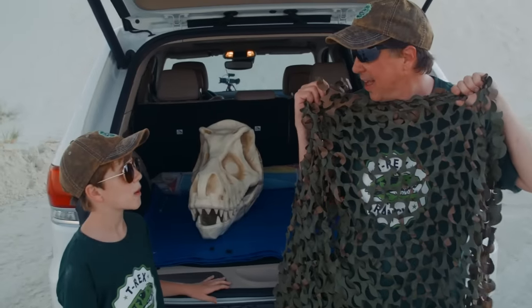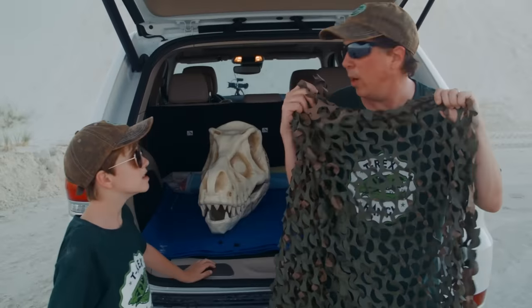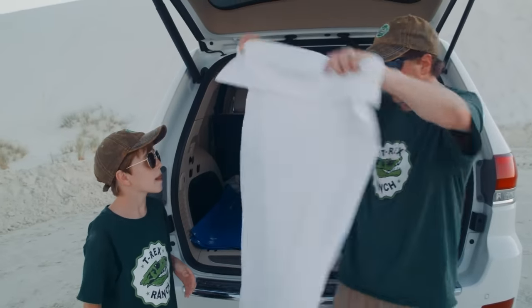Camouflage, huh? I don't think that will work. There's nothing green and brown here. Ooh, yeah, that could be a good point. Okay, wait. I know. This will work. Yeah. That's why we have it, okay?